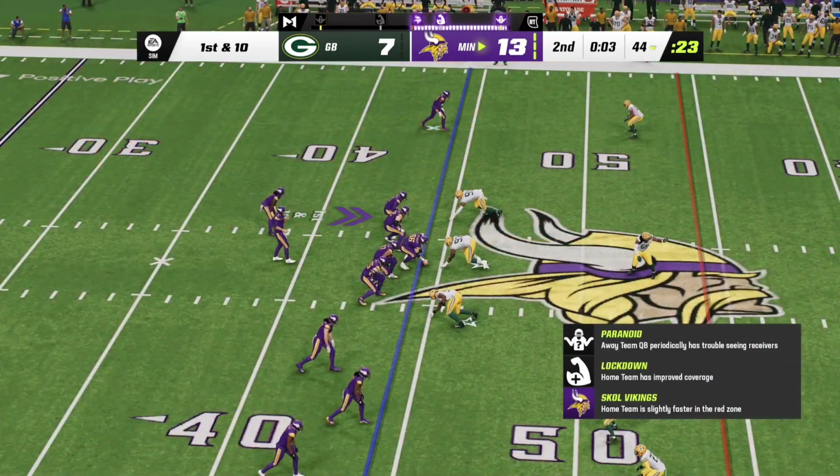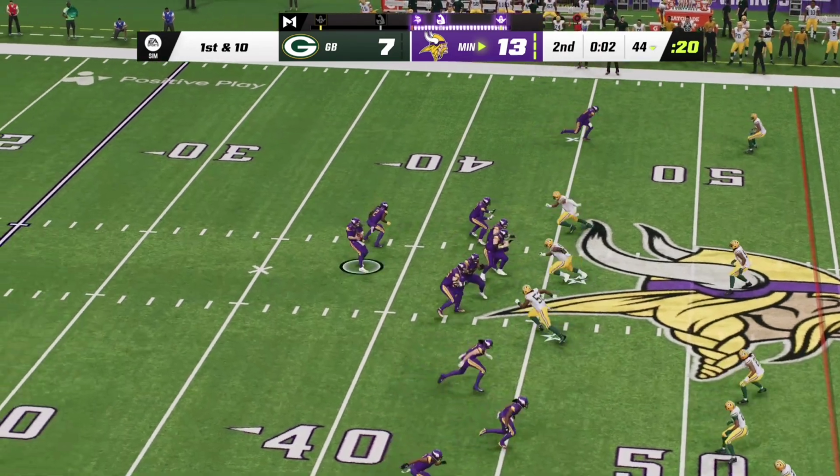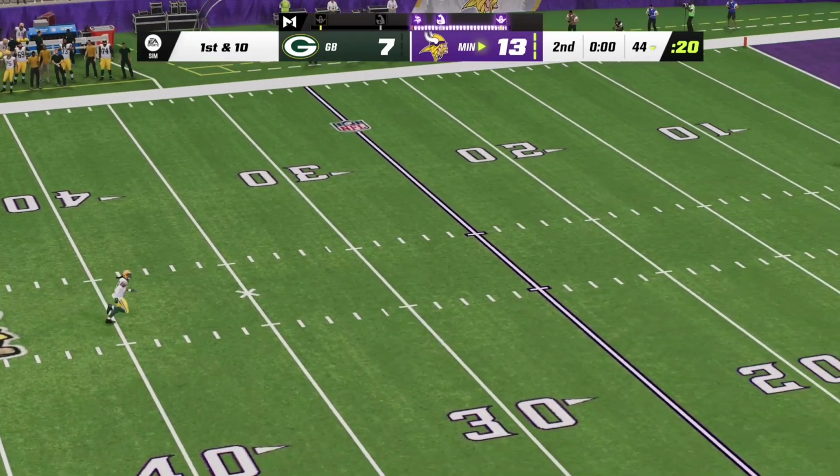Here are the Vikings now to start their next drive. And they'll have time for one play. That's it. 3 seconds to go before intermission. He's going to throw one up for the end zone.